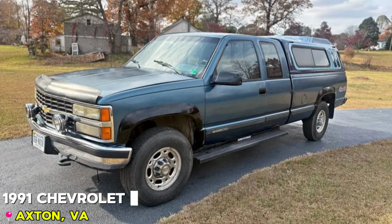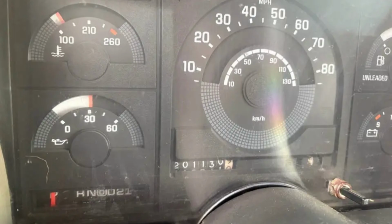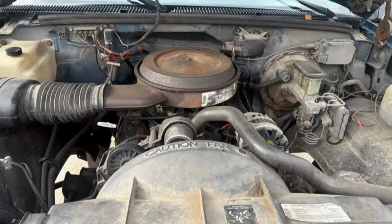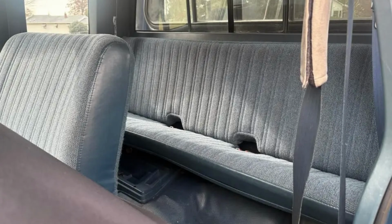1991 Chevrolet 2500, price $5,500, well-maintained classic pickup that runs great and shows pride of ownership throughout. It has 201,000 miles on the odometer and features an automatic transmission paired with a strong gasoline engine that delivers solid performance with no leaks. The truck comes in a blue exterior with a matching blue interior, giving it a timeless, cohesive look.